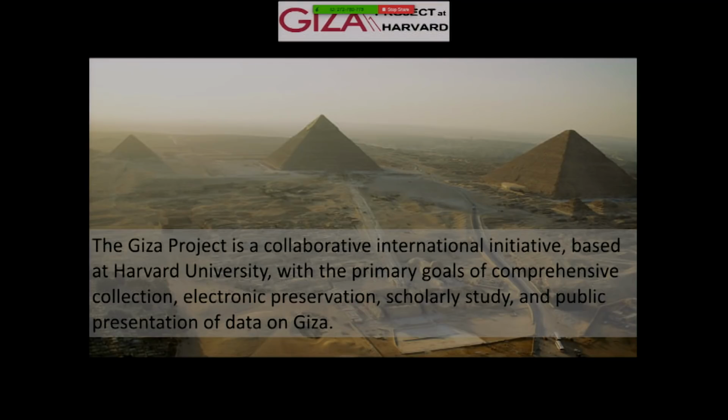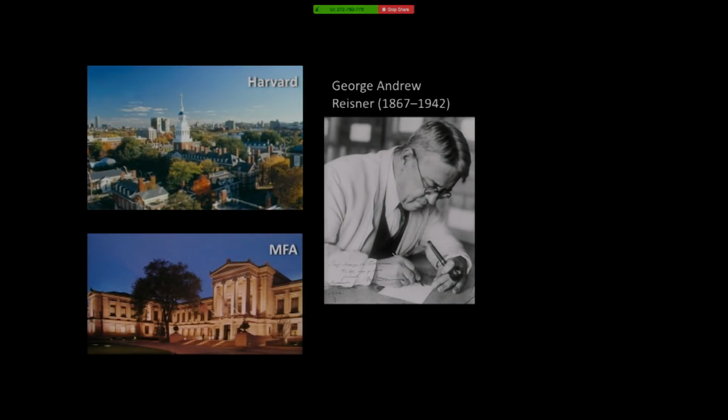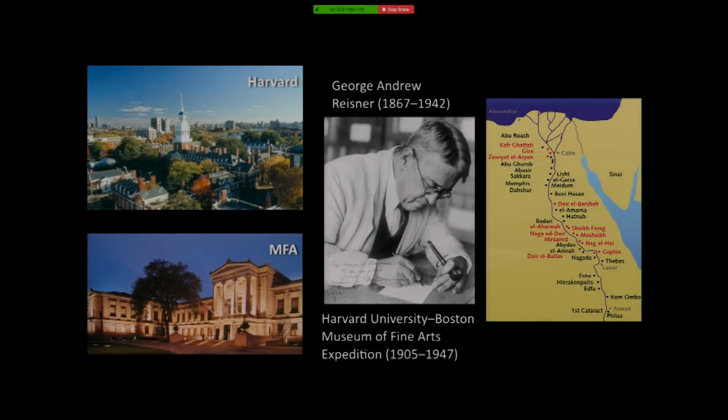So I've been running for a long, long time, almost 18 years now, something called the Giza Project, not to be confused with Gaza. This is Giza, the Great Pyramids to the west of modern Cairo. Think about 2500 BCE. And this has a tremendous Harvard legacy based on excavations by someone named George Andrew Reisner, Harvard class of 1889.